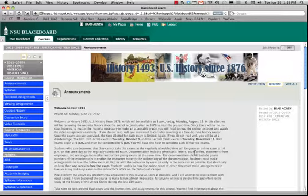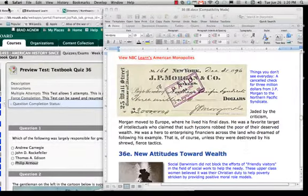To begin your study, I suggest that you read each chapter quickly to get an overview of the information it contains. You can print the chapters if you like, but it's much easier and better to use them online. Open the quiz and place it on the screen beside the chapter as I've done here.